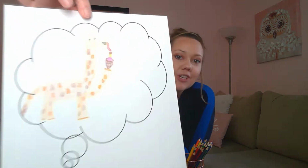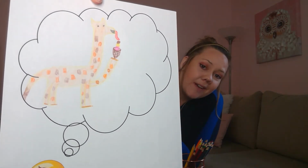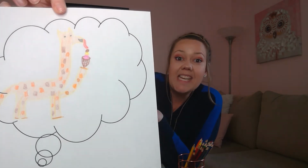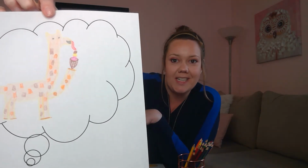Have you drawn your first animal? You're all done? And are they doing something super silly? So good. So here is my giraffe eating an ice cream cone. A lot of times giraffes don't eat ice cream cones, but there he is. He has an ice cream that has strawberry, vanilla, and chocolate ice cream on it. And I think he really likes it.